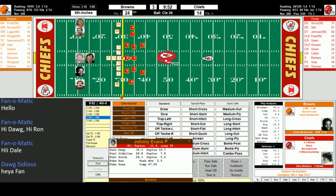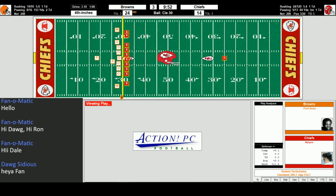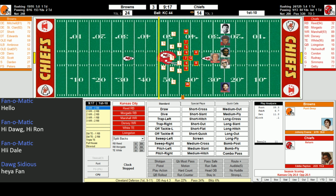3 and out. And here comes Johnny Evans. And Eddie Payton will be back to receive this at his 26. It's a short punt. He's coming to his 30. He's coming to his 35. He gets across the 40. And, we got a fumble. Kansas City recovered.